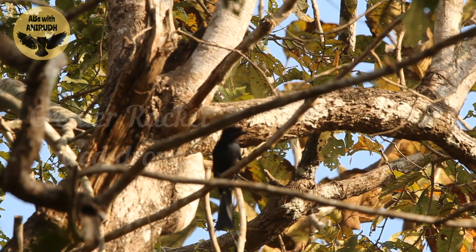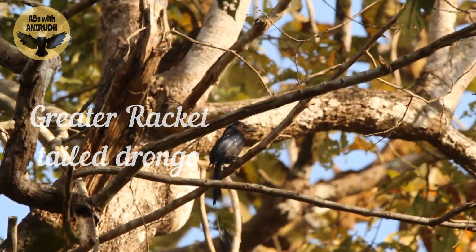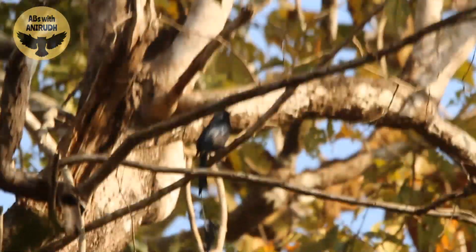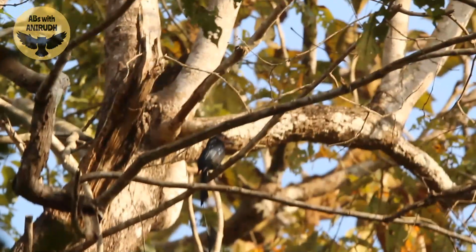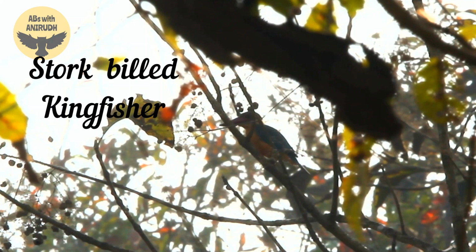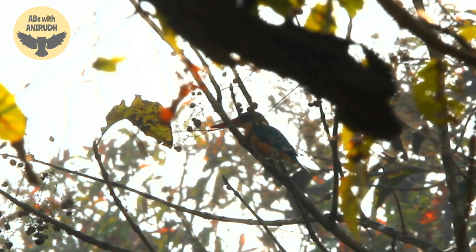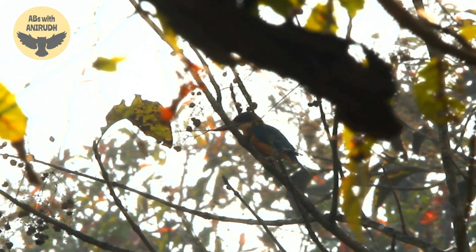We went on a path to search for the brown fish owl but spotted this greater racket-tailed drongo instead. We also saw the stork-billed kingfisher searching for fish. Satisfied, we returned to the resort. In the afternoon, we decided to go on the path outside, which turned out to be a wise decision.